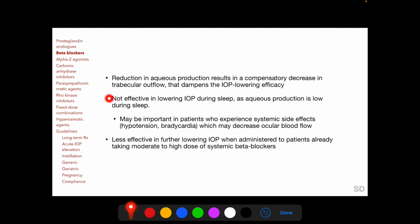Beta blockers are not effective in lowering intraocular pressure during sleep, as aqueous production is already low during sleep, and this may be important in patients who experience systemic side effects of topical beta blockers such as hypotension and bradycardia, which in turn may decrease ocular blood flow. So there is a potential for imbalance between intraocular pressure and ocular blood flow at night time with beta blockers, which may predispose to further progression of glaucoma.